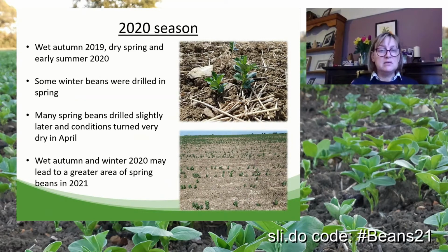So winter beans weren't drilled, spring beans were drilled, perhaps slightly later in some cases, and some winter beans were drilled in the spring as well. And the issue then was that conditions became very dry. So you can see from the picture at the bottom right-hand side there, establishment was quite patchy in some cases, not all, but in some, and actually quite uneven. So we did tend to get a second wave of establishment when we got a bit of moisture. So that caused us a few issues.